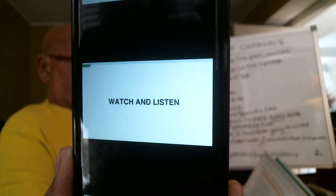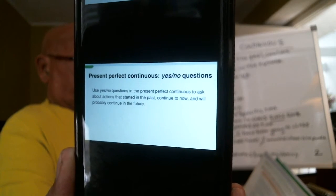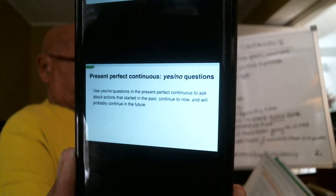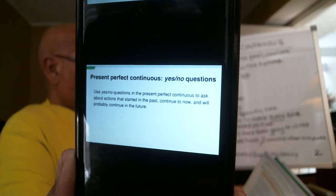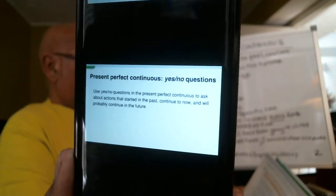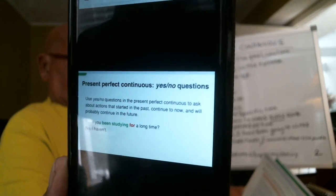Watch and listen. Present perfect continuous. Yes, no questions. Use yes, no questions in the present perfect continuous to ask about actions that started in the past, continue to now, and will probably continue in the future. Have you been studying for a long time? No, I haven't.